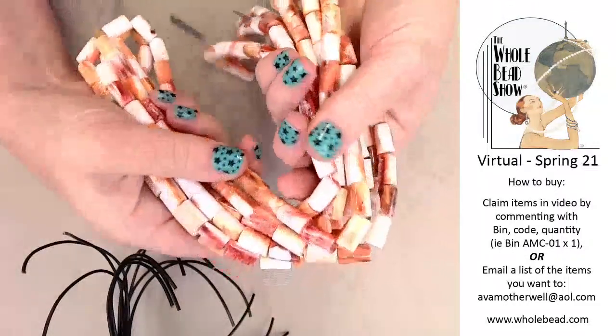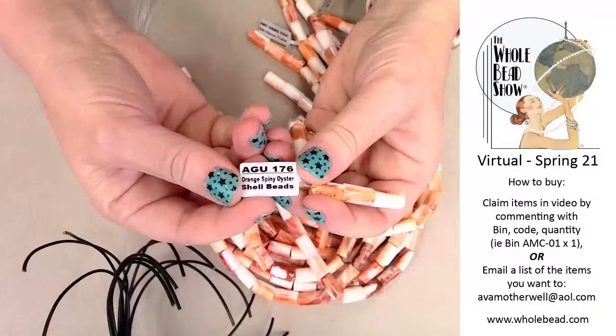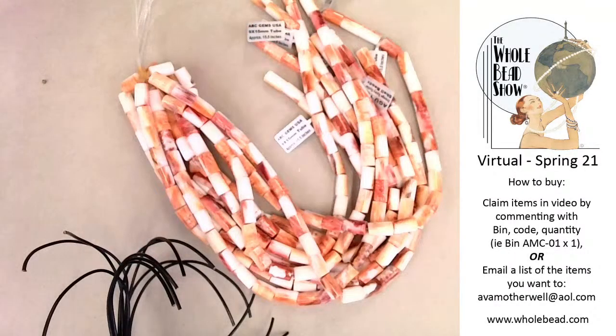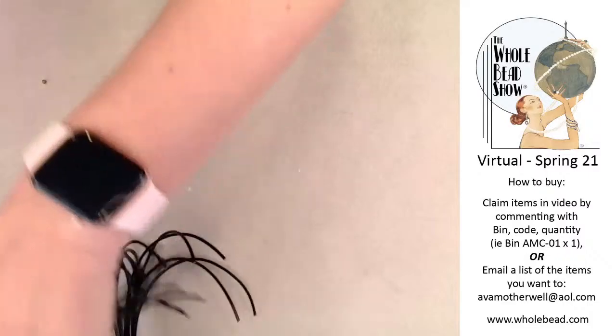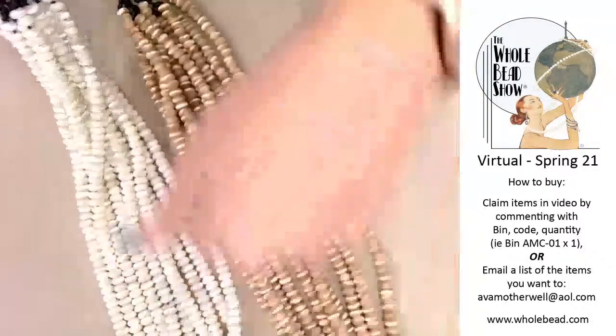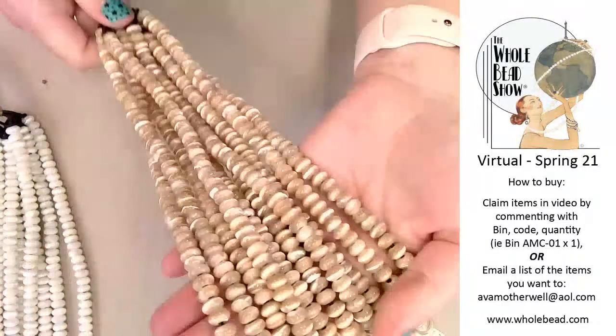These are the Spiny oyster shell. And this one is AGU 176. Get a price on those. $176. Yeah, I had this all organized and then I put it all away. So I don't know what the price of those are. Yeah, see the white ones get washed out in this light. But the darker ones look good.